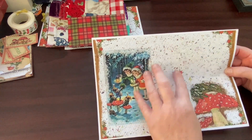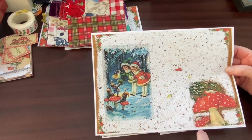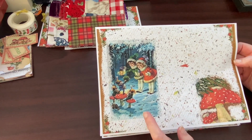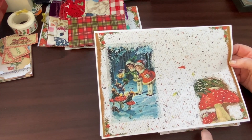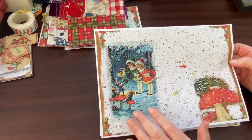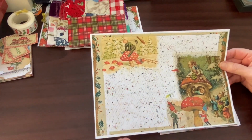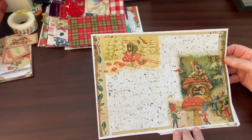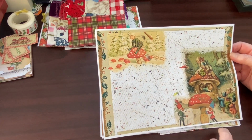So they've all got a bit like a confetti background. Like I say, the images are all very vintage. You can tell to look at them, which I like, and they've kind of got this gold edging on them. The only thing I was considering when I printed it off was it's very full of pictures. There's a lot of pictures on it.